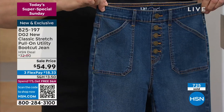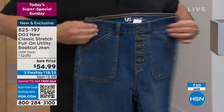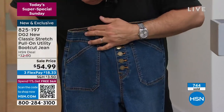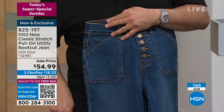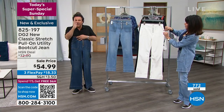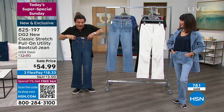Also, the way we place the pocketing on this jean is vertical, and these slants cut the curviness of your hips. So there's a lot of great detail to make you look flattered. Now, every single pair of DG2 jeans has what we call a forward turn seam. The seam that normally resides on the side of the leg is twisted just a little bit forward. That means we shave off about an inch to an inch and a half visually off of either side of your hips and your thighs.